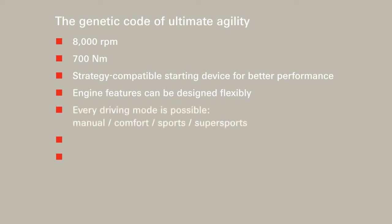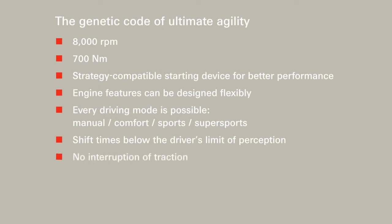Every driving mode is possible, from manual to comfort and sport right up to the super sports driving mode. The changes between the 7 gears are so fast that they are no longer perceived. Gear changes take place without interruption of traction.